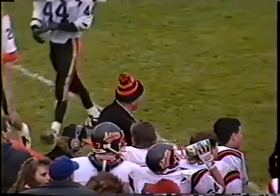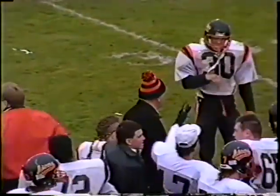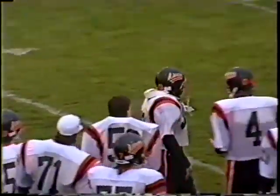Sophomore back there, Rich. The ball was supposed to bounce into the end zone, and then it never did, and all of a sudden he found himself with a bunch of white jerseys coming right at him, and he had nowhere to go.